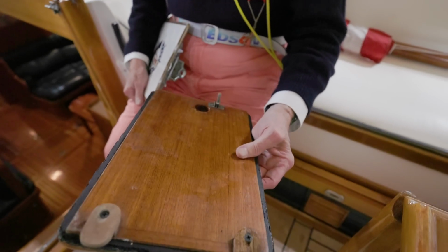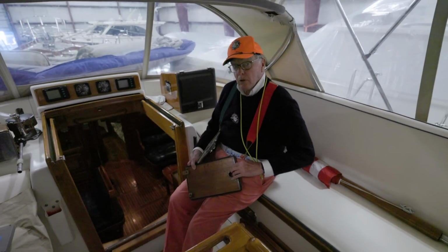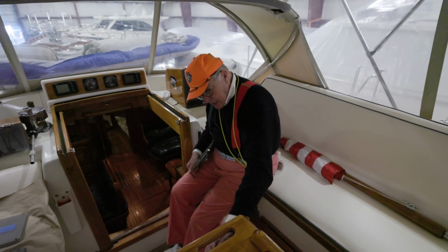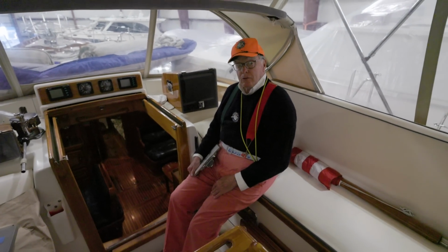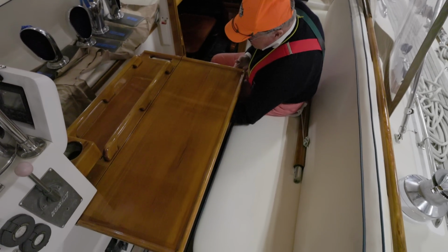By the way, see the finish on the back of this utilitarian locker cover, right? And the gloss on the top. Do you know how many hours it took to build this boat? Oh, no. Well, let's see. How about 28,000? Man hours. 28,000 man hours to build this boat. Wow. Yikes. This table. Oh.